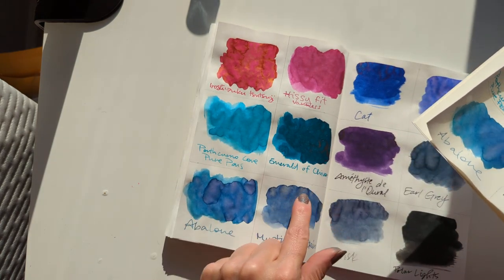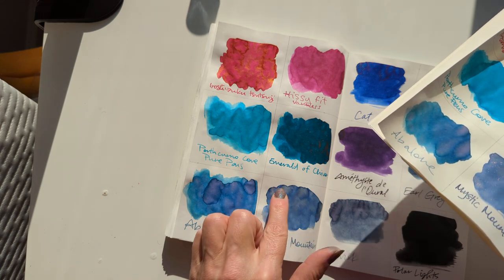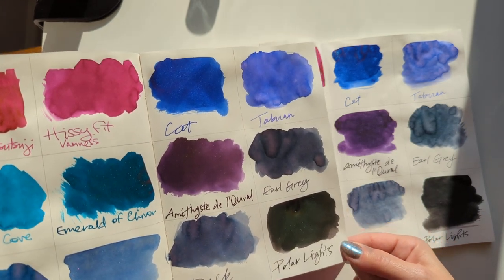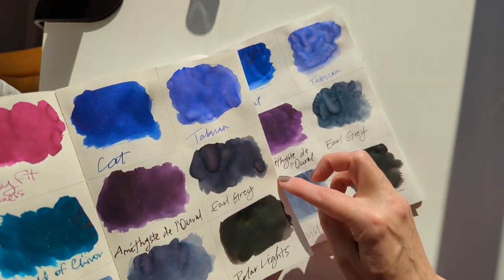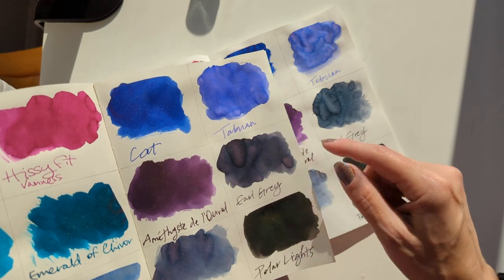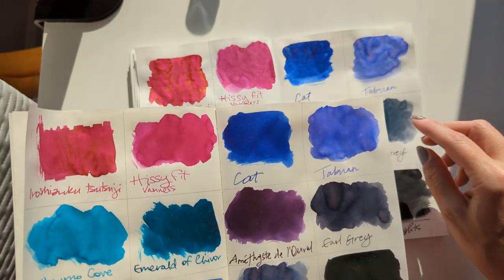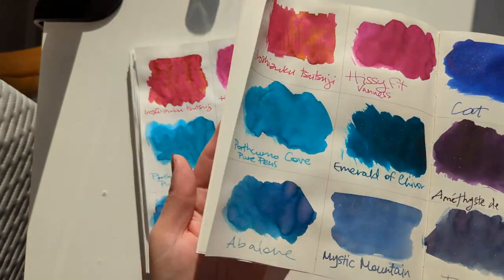The Mystic Mountain, you're seeing a little bit more of gray, almost green in the areas where it's kind of cauliflowering, and then here you get less of that. Dusk is a lot richer, and that could be a heavier application, but I don't think so. Polar Lights, gorgeous. Earl Grey, I of course like on the white paper better because it looks cooler, but this is still beautiful here. The Amethyste de l'Ural, I'm seeing some, let's say old gold sheen on there, which I don't typically see in the writing. Cat, I'm not getting much sheen on this. Beautiful.